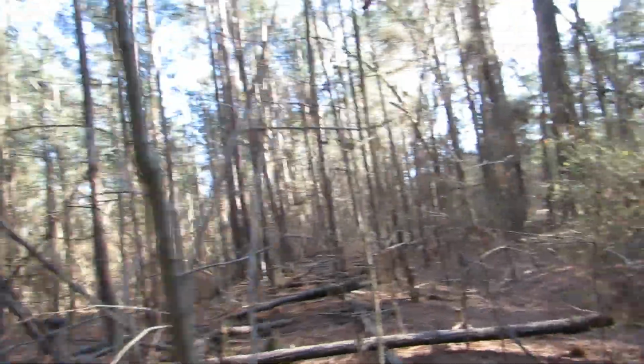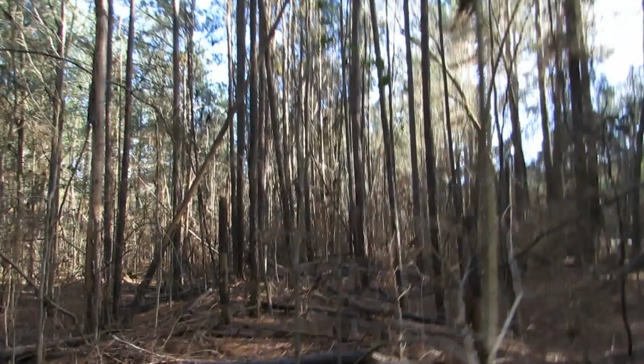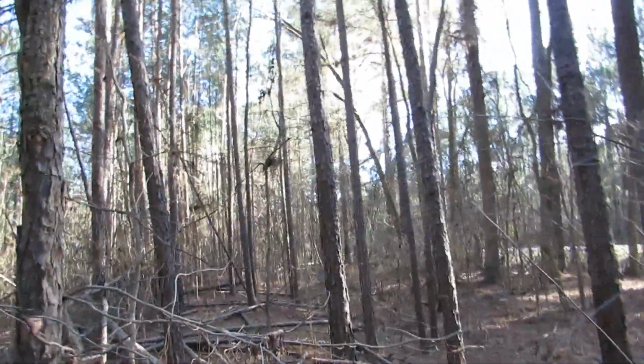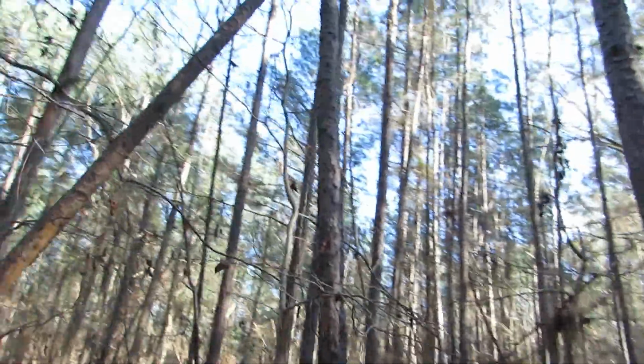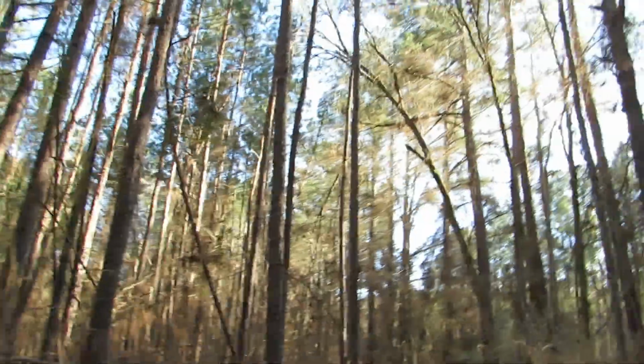So far I've been walking it for like 4 minutes now, so as you can see, I'm getting caught up in all sorts of debris and whatnot. I'm just wanting to get to the crossing.